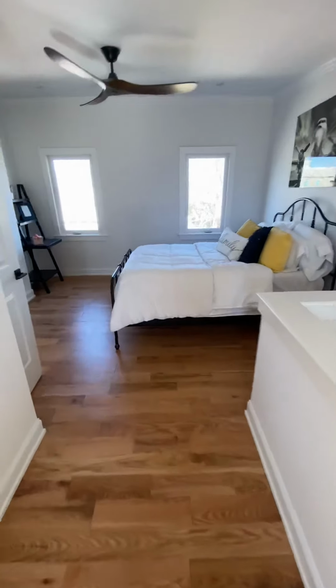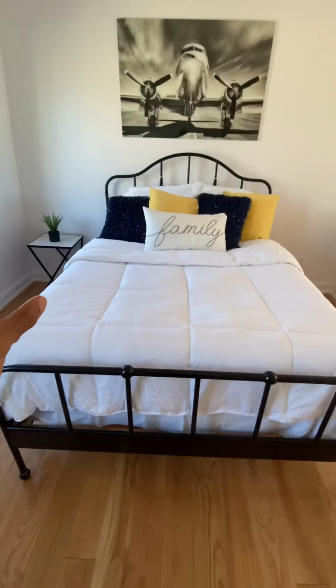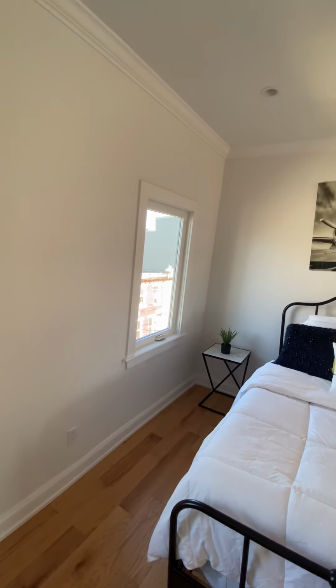Now there is no door to the master suite. So this is what you come into. This whole area right here. This is probably a queen right here. You'd have to put a couple more inches on both sides right here in order to make that a king. Again, I'm not sure if you can see the slant on the wall.